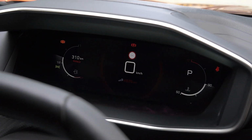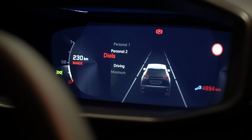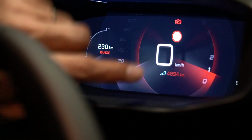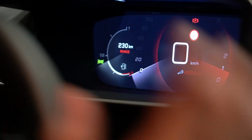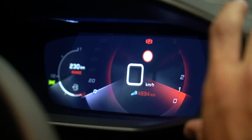Or you can go for something like, I don't know, more dials if you're into those, and it will mimic an interface with more dials, as you can see right here. So you have your speedometer on the left and your tachometer on the right. And as I mentioned, it uses this 3D technology, so you have this layered data right in front of you.